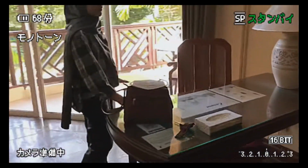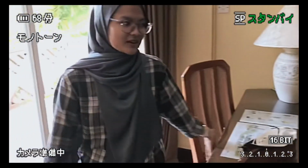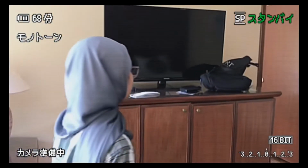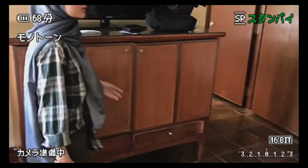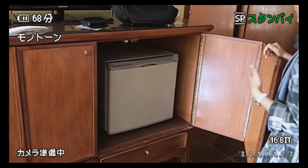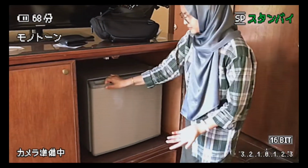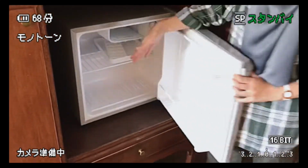So we have an office table here if you want to do your assignment or whatever. So here we have a television cabinet. It has pajama. Dalam ni ada suju. Tak ada ais lagi.